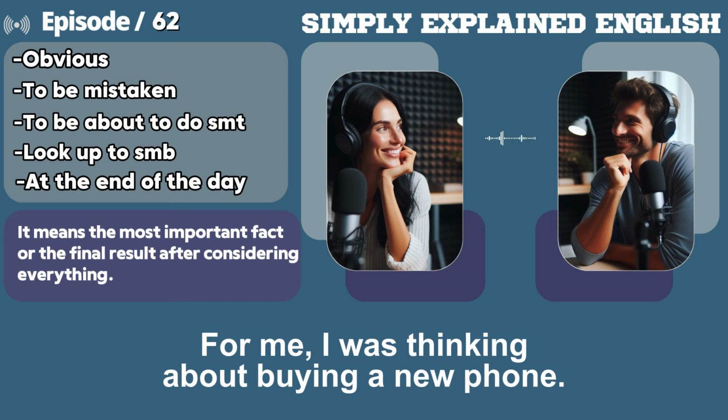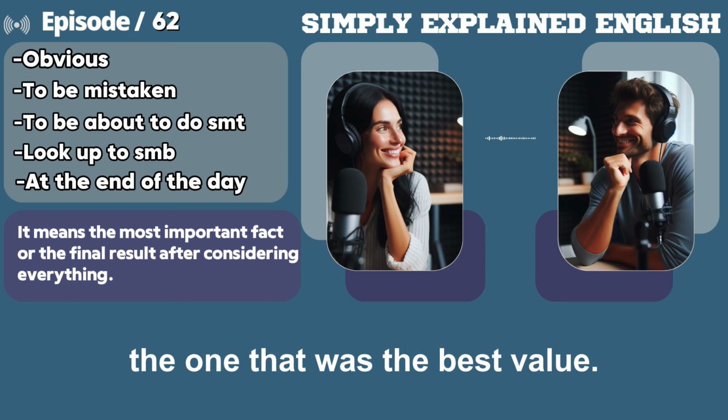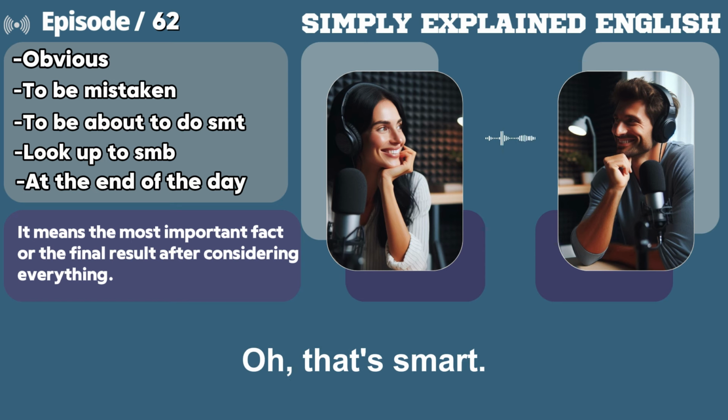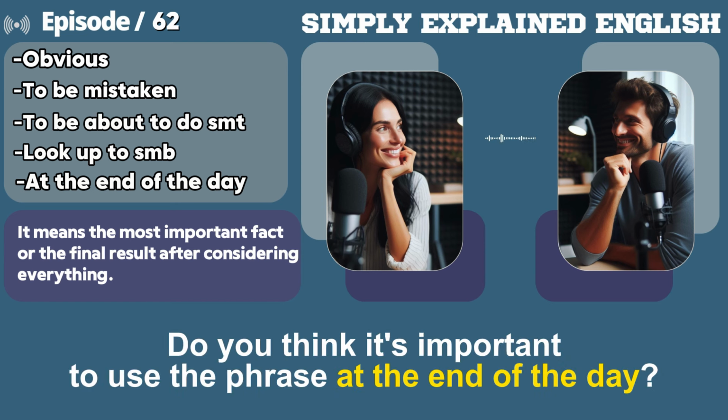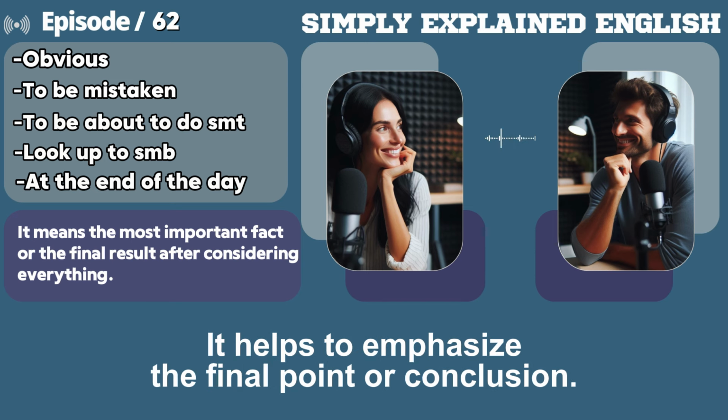For me, I was thinking about buying a new phone. I looked at many options, but at the end of the day, I chose the one that was the best value. Oh, that's smart. Do you think it's important to use the phrase at the end of the day? Yes, because it's very useful in everyday conversations. It helps to emphasize the final point or conclusion.